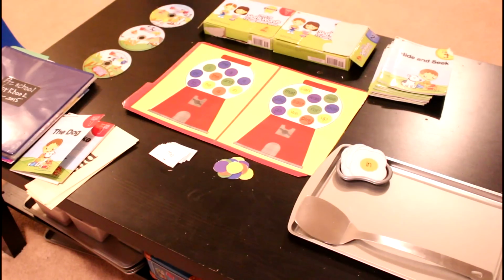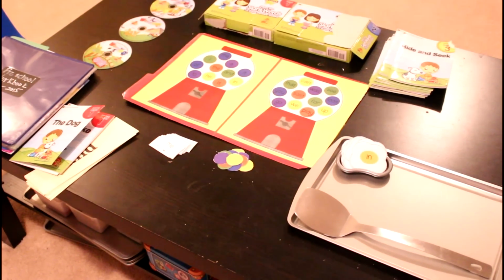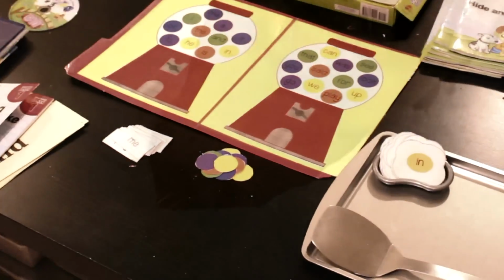This week, we'll be focusing on sight words for our workbook Workshelf Wednesday. Stay tuned.